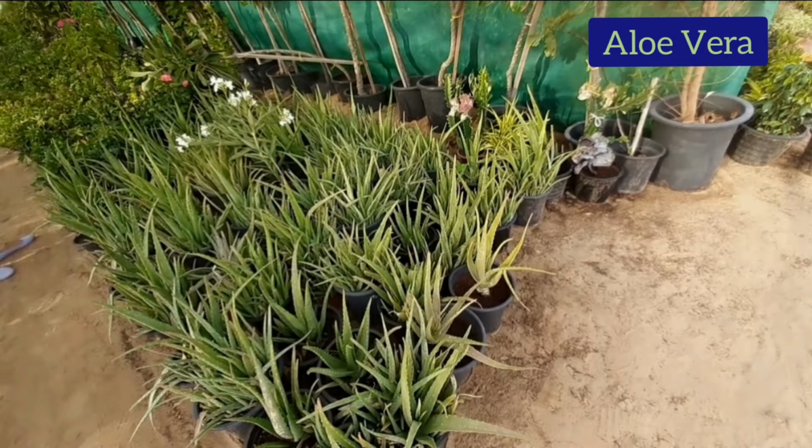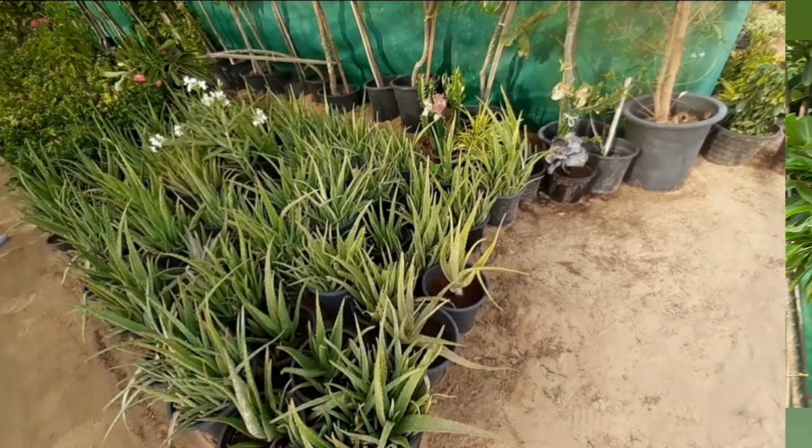The first plant I'm going to be reviewing is the aloe vera plant. Some things you didn't know about the aloe vera plant is that aloe vera is a succulent plant species of the genus Aloe, an evergreen perennial. It originates from the Arabian Peninsula but grows wild in tropical, semi-tropical, and arid climates around the world. It is cultivated for agricultural and medicinal uses.